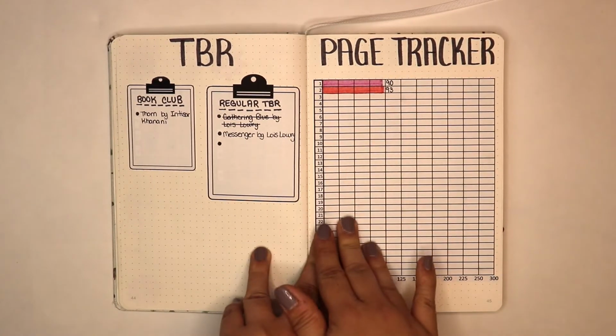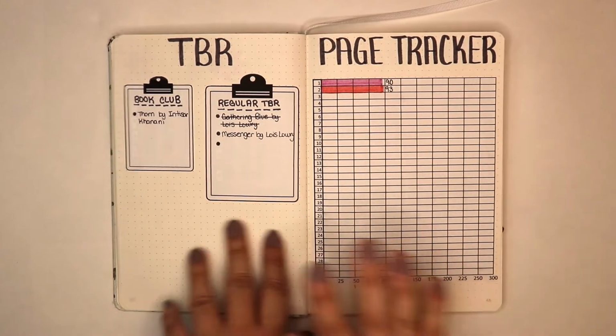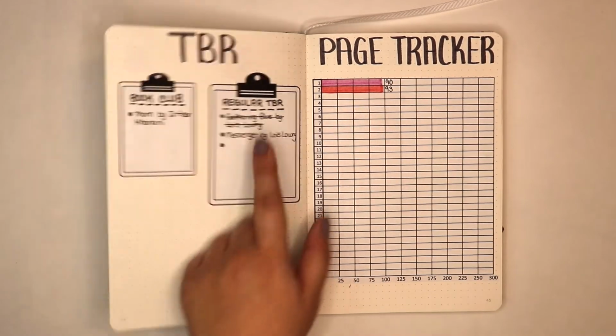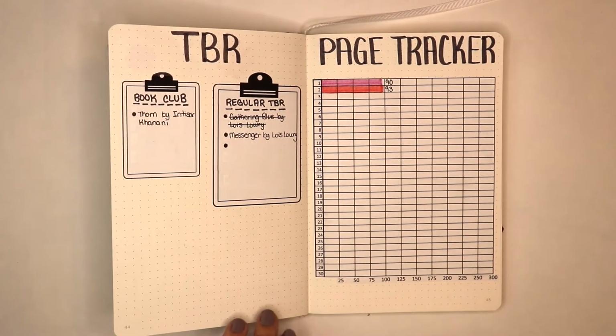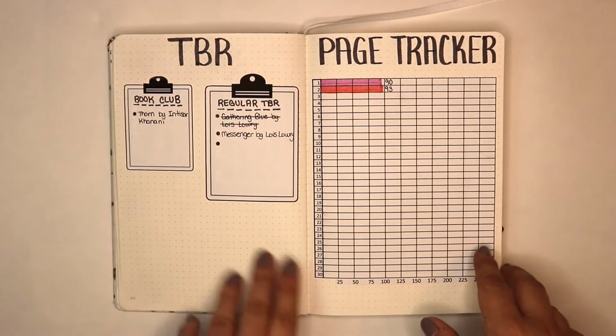As I'm filming this still at the very beginning of the month, I did go ahead and fill in the lines that I already read. I did finish Gathering Blue, and that's where those pages came from. I am currently reading Messenger, and I haven't filled in the pages that I read. I honestly don't remember at the moment how many pages I read, but yes.